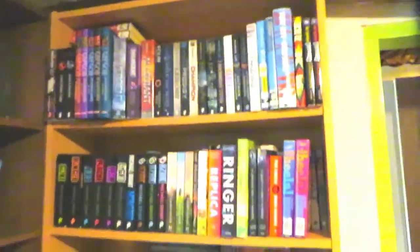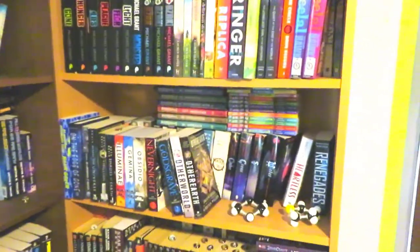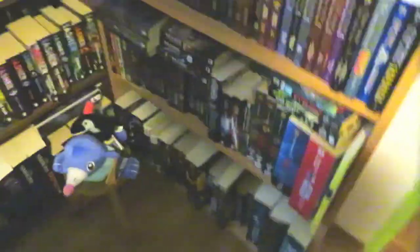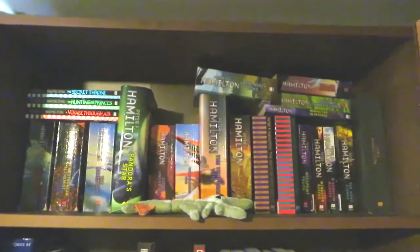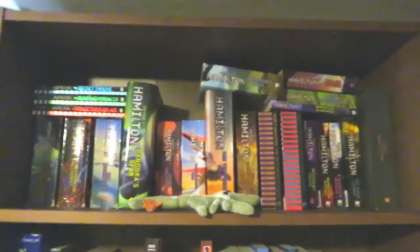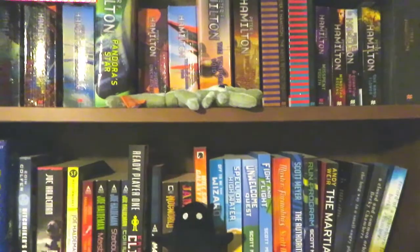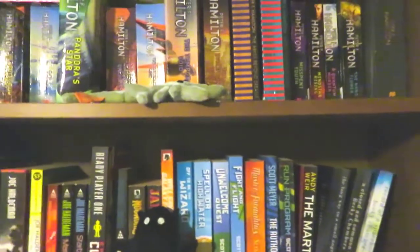Okay, so we start with the science fiction. This bookcase contains mostly adult science fiction, and then the first three shelves of this one are some young adult dystopians and science fiction. A couple of adult books in there. And then we have some more adult science fiction. So we start at the top here. This shelf contains all my Peter F. Hamilton books. And I love his works. He is, I think, my favorite author of adult epic science fiction.